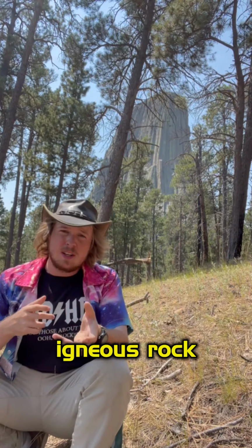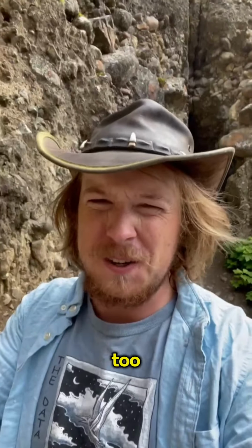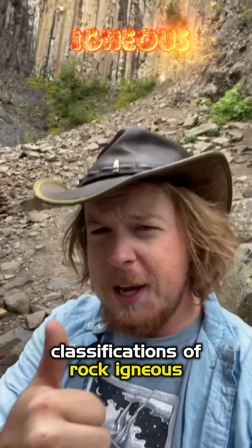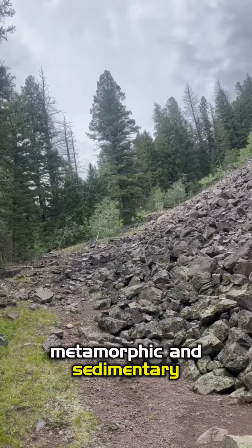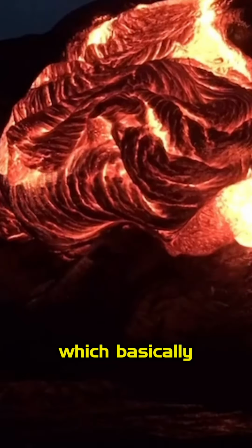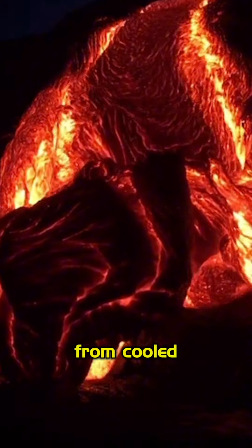Basalt is an extrusive igneous rock. I have to explain that one too, don't I? God, you guys are so needy! There are three major classifications of rock: igneous, metamorphic, and sedimentary. So both basalt and phonolite actually fit into the category of igneous rocks, which basically means that it's rock that's formed from cooled magma or lava.